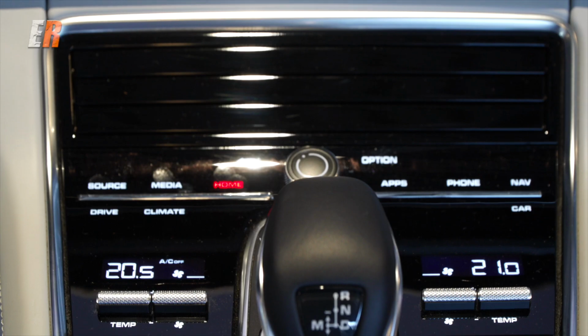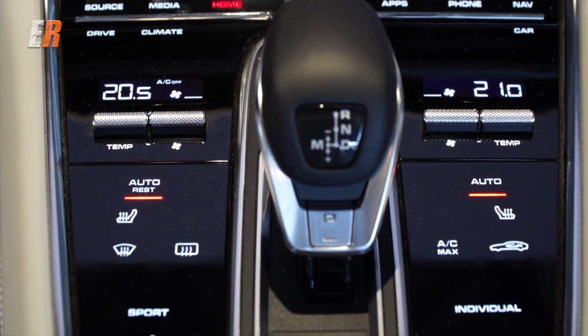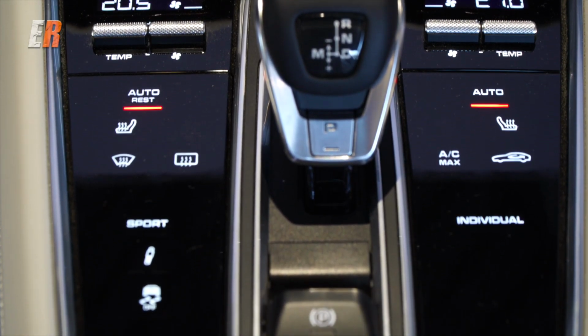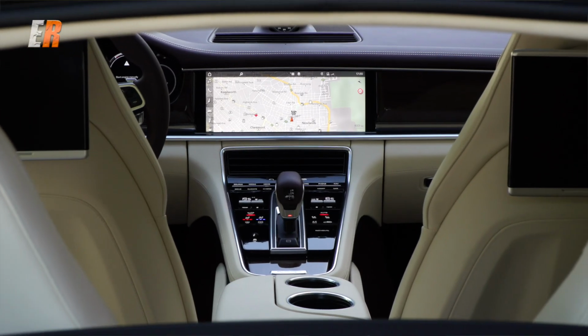Thank goodness for that, because the rest of it is just a touchscreen. It's a black lacquer finish touchscreen. Personally, I don't get it. Why? Well, I can understand if it would save you a bunch of room, but it doesn't. It's going to get fingerprints.